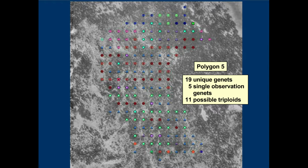And if you look at these, you can see some of these genotypes are quite spread out. Look at the green squares here. It occupies a bunch down here, and here's a few more up here. But we didn't find that genotype anywhere else on our study site, just here. Here's the red crosses. They were pretty spread out. Some of these were a little bit more localized. You can probably pick out a few of those that were a little more localized. We did have 5 single observation genets.